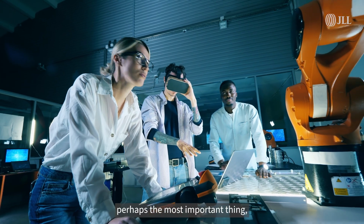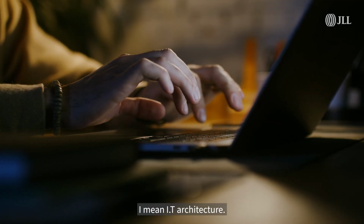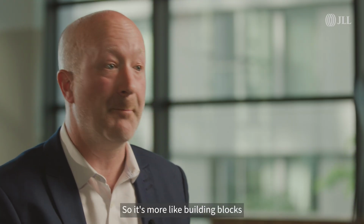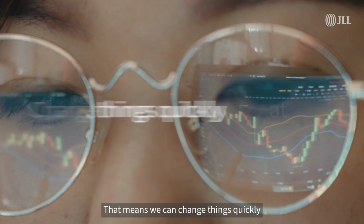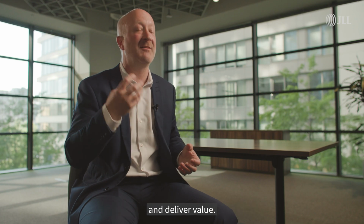The other, perhaps most important thing is architecture. And I don't mean building architecture, I mean IT architecture. We need to design it so it can be flexible, so it can adapt. So it's more like building blocks rather than all this concrete. That means we can change things quickly, at lower cost, and more quickly meet our customer needs and deliver value.